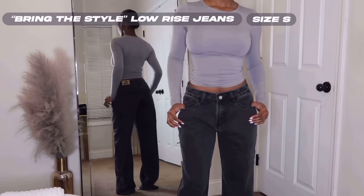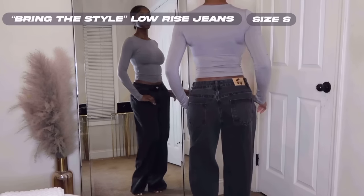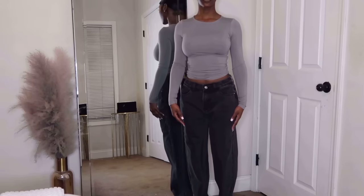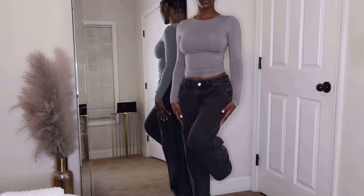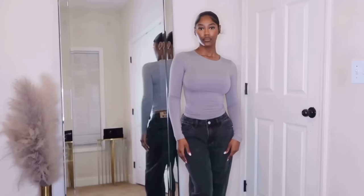And then I grabbed these jeans that are super cute. I love the feel. I actually did not select these first. These were an alternative, but I'm absolutely obsessed with them. I'm definitely gonna be going more towards the low rise than high rise jeans because I love the way they fit on me.